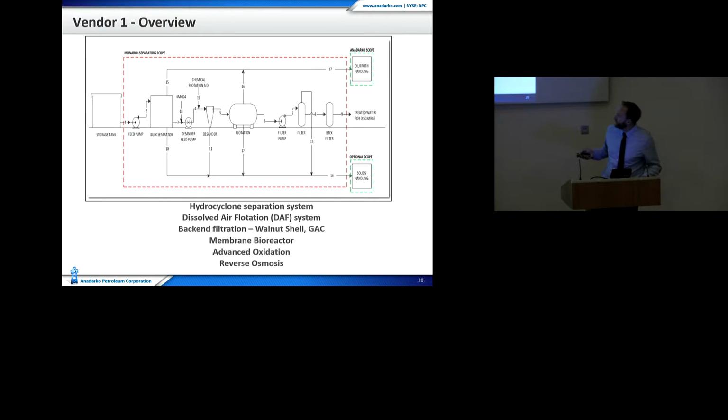We looked at advanced oxidation. We also did a membrane bioreactor, finally throwing it through reverse osmosis, which we added the reverse osmosis later as we were kind of looking at these in stages where we could sample along each of the processes to see where that fit for purpose water quality number is.